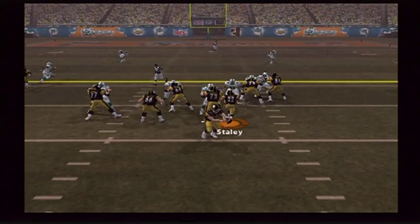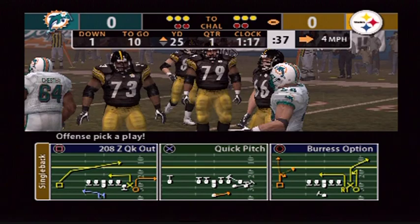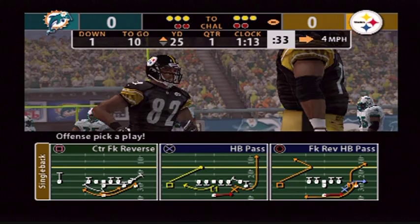Looking to run it here. Nice play fake. Scrambling. A lot of space in front of him. The 30, number 7, plays it safe. Within scoring distance.